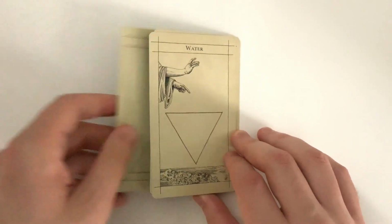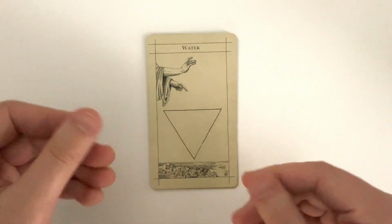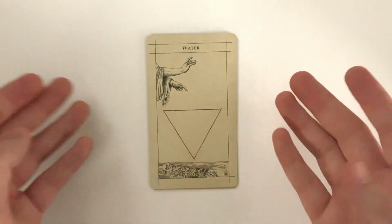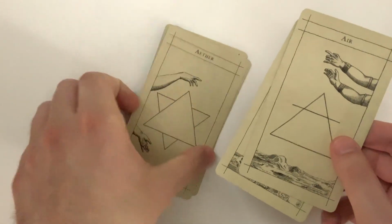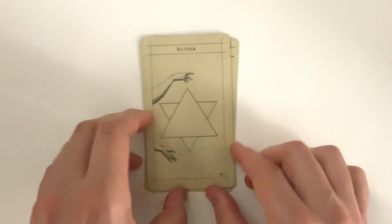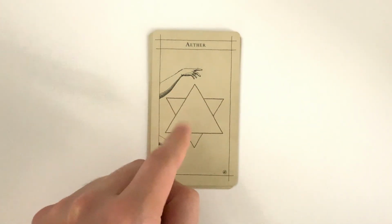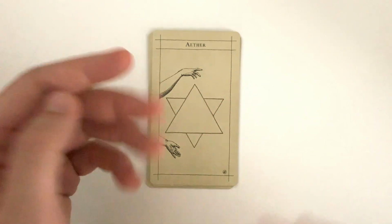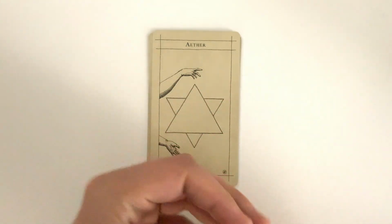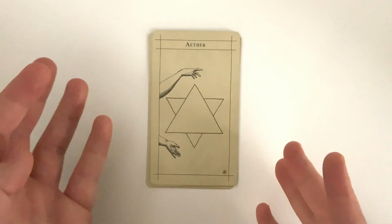Water is all about receptiveness and the ability to break things down and absorb, and it just feels like water. It's so cool. The Aether card, which is the first card in the deck, is really interesting though, because a lot of times this symbol will mean spirit, kind of like above meaning below. Aether is often referred to as that nebulous void of spirit, kind of like the fifth element.